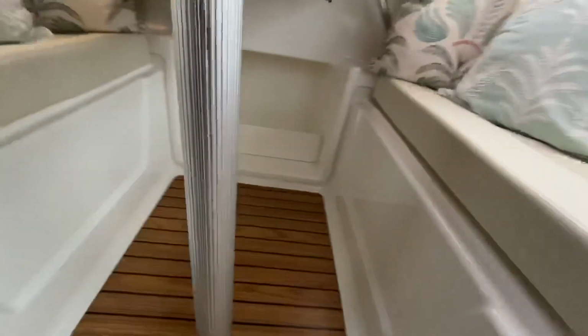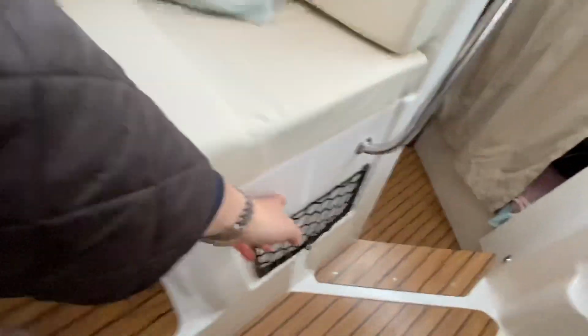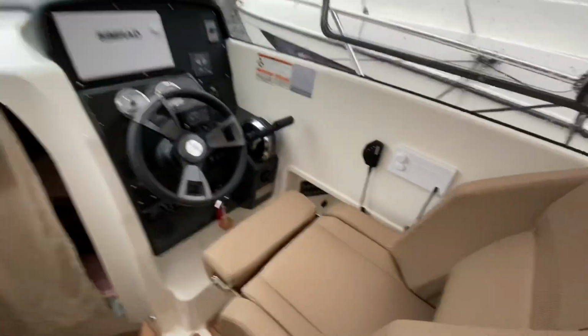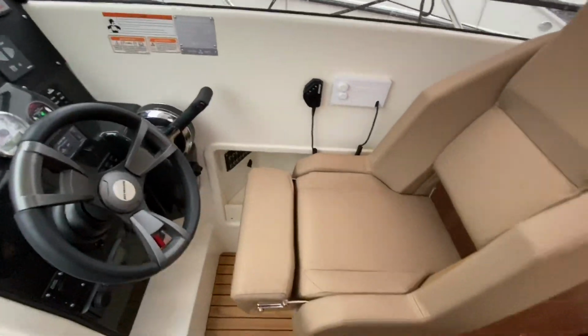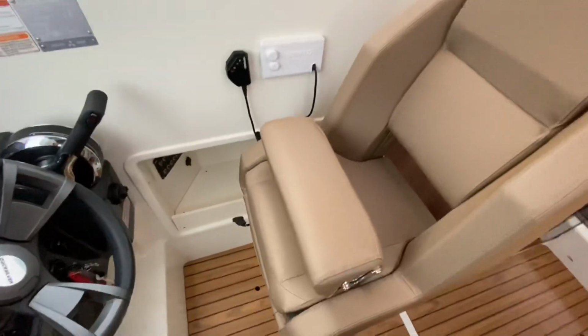If you just look underneath the table, recessed again is more storage up the back. We also have these storage nets on both of the seating positions, but at the helm, this is where the spec really is amazing. So we do have the seat that flips up and down, it does swivel and rotate also.